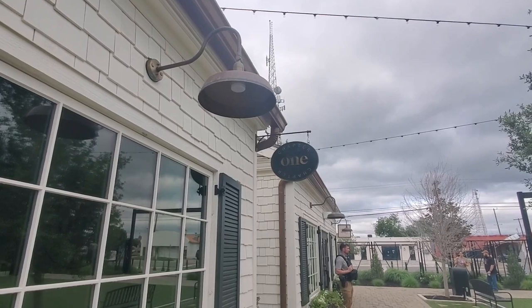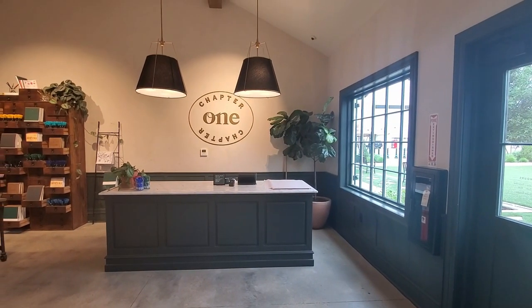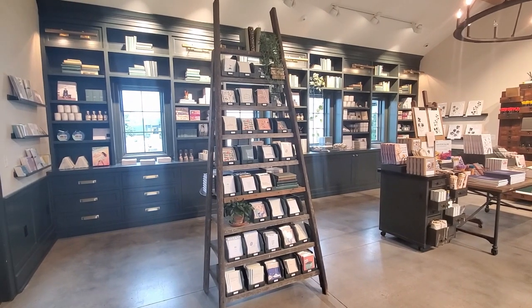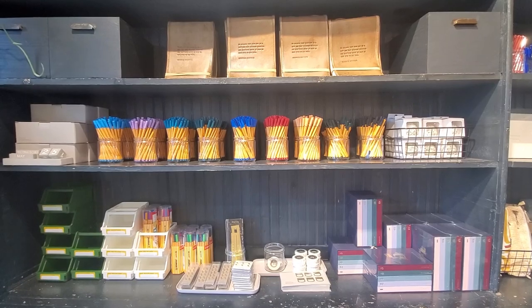Next is Chapter 1, the paper goods store, and this collection was inspired by the idea of putting pen to paper and chasing your dreams. And as you can see, the layout of this shop is beautiful. I love all the details, very inspiring.